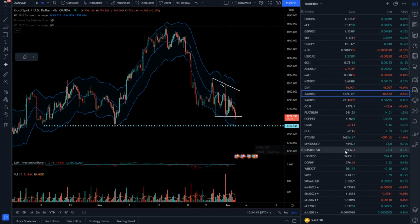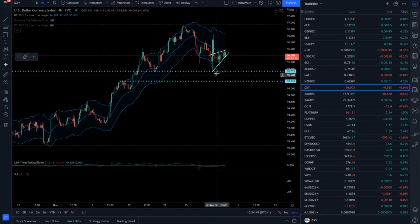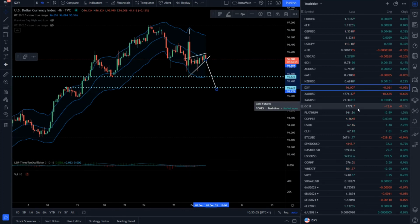Speaking about the US dollar index for itself, this looks like we're building a continuation pattern. We got a big reversal here. And it seems like we're building a continuation pattern to revisit the 95.50 area and maybe 95.22. So on the dollar index, I expect also some downside in the next hours or so, and maybe in the next few days.